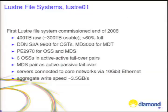We've got, as I said, two Lustre file systems. Lustre 01 is our old file system. It's about 300 terabyte usable. By now, when I wrote the slide, it was 60% full. It's now closer to 70%.